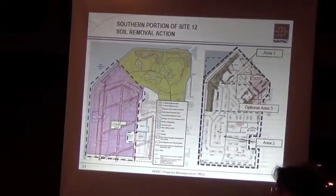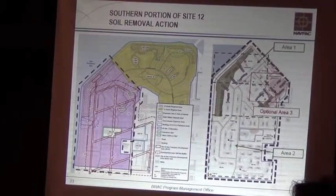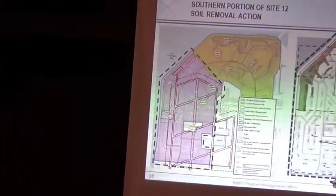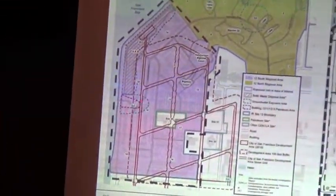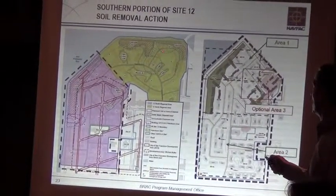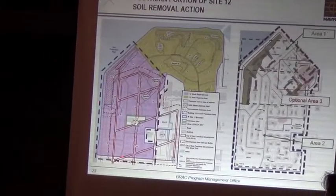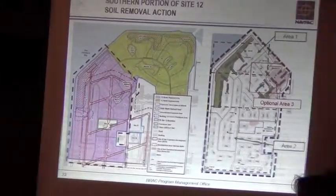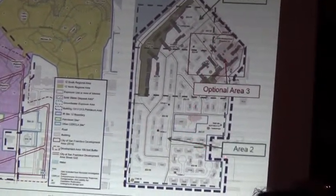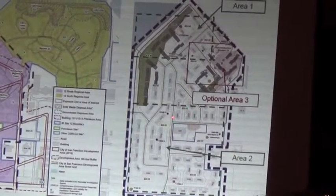Okay, so for the soil portion of the removal action, we're focusing in on, as I mentioned, the southern portion. This figure on the left is taken out of the remedial investigation report. The site was basically broken into two areas, the pink area being the southern region, yellow area being the northern region. And we're focusing in on the southern region as part of this removal action. And then on the right side, we've further broken it out into three areas. Area 1 in there. Area 2 in the southern portion of that.